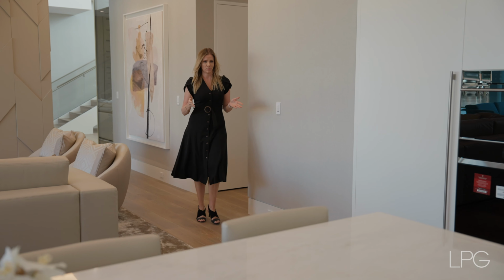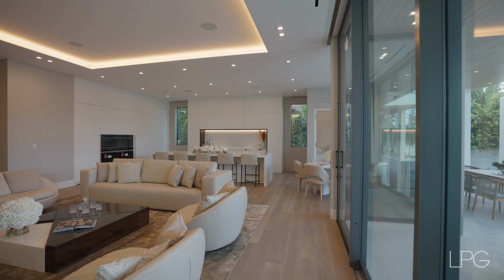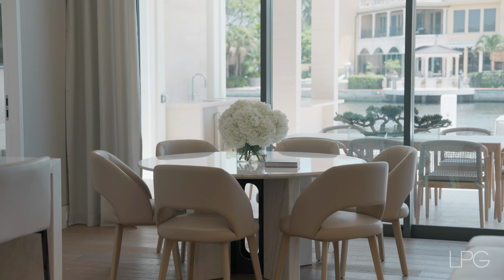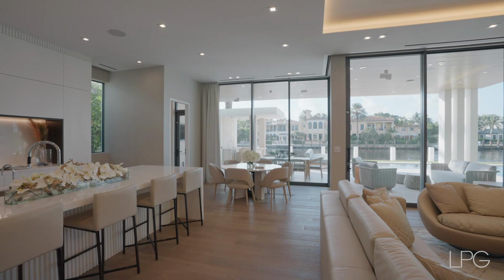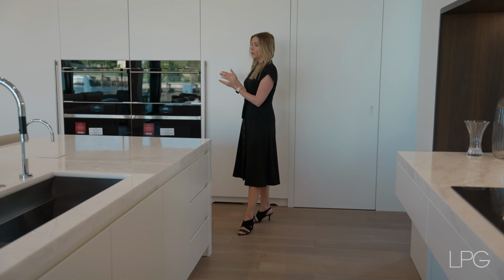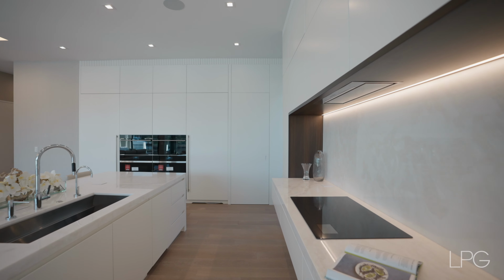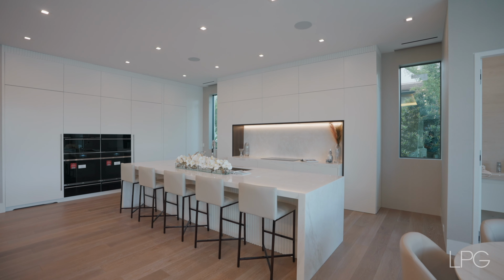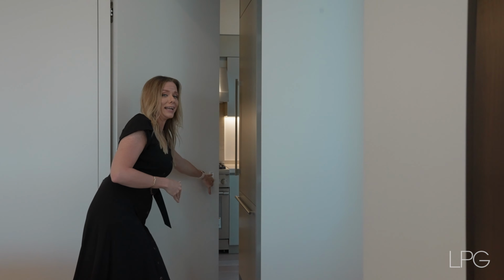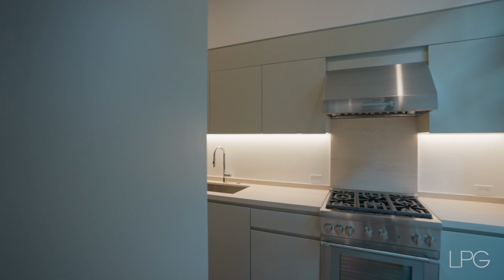On the north side of the property, you have the family room equipped with the beautiful kitchen overlooking the waterway. You have a Sub-Zero refrigerator, freezer, Wolf appliances, a beautiful 13-foot island, and something really cool is you have a kitchen behind your kitchen, and that is where you would do all of your gas cooking.